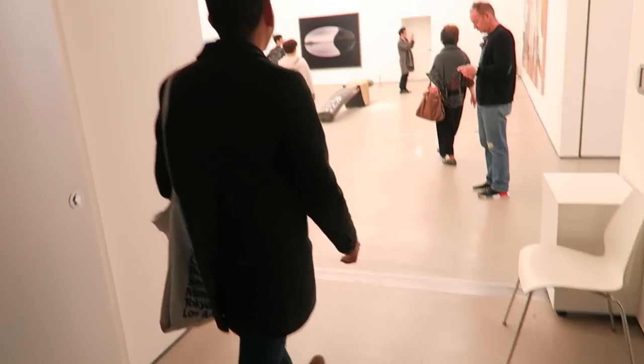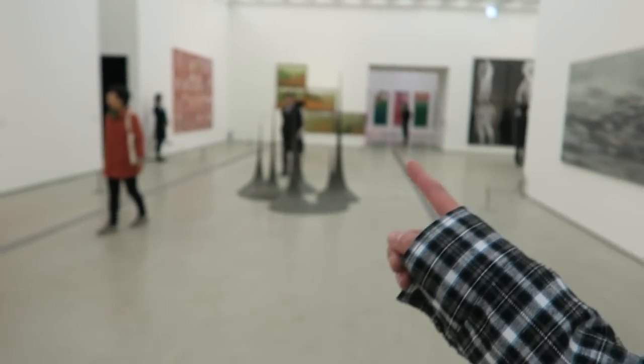I was trying to get a good shot and you're just like, let's leave. The people that run this museum, they're inviting me. Do you want to talk to one of them? They're just standing there. There are staff literally just standing there to make sure no one's touching the art.